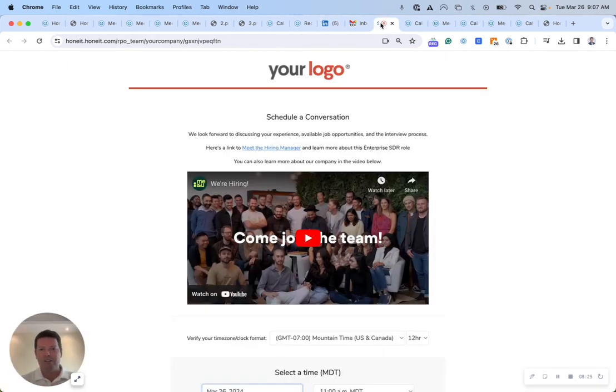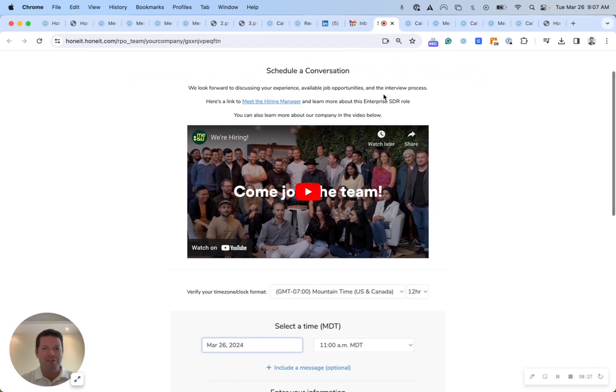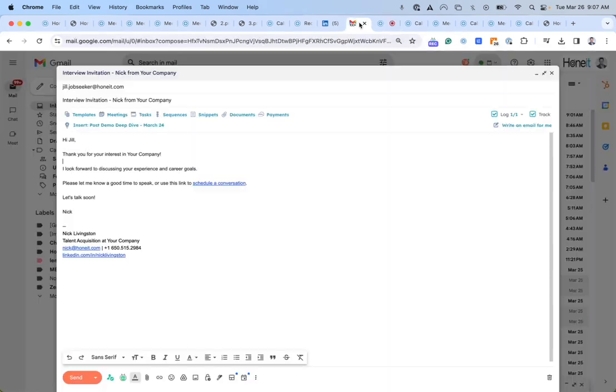And everybody knows what to do here. You pick a time that's open. Everybody gets reminders and invites and SMS text reminders. We can also add these links to our ATS message templates or email templates to, again, automate that scheduling and rescheduling and get the right candidates on our calendar faster.